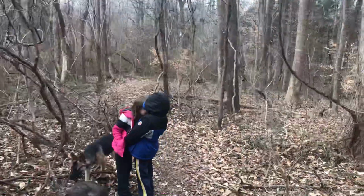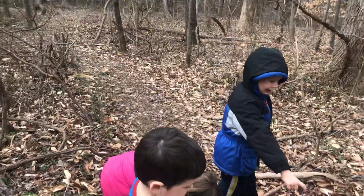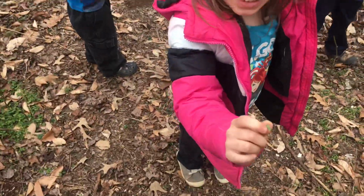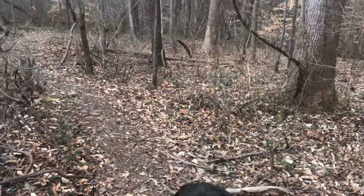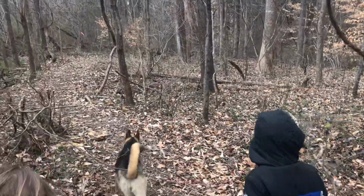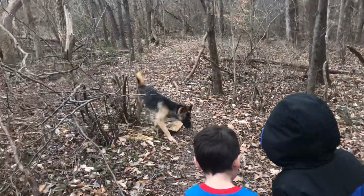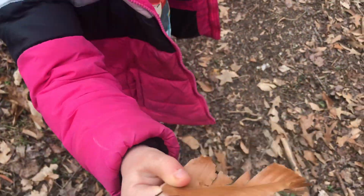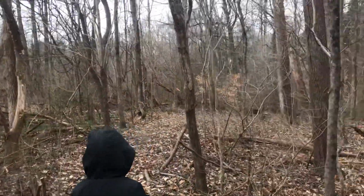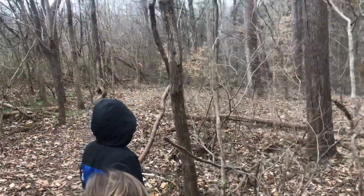Okay, I want somebody to find a green leaf. Green one. Wow. Okay. Good job. All right, somebody find something orange. This orange? Nope. This orange? Sort of, it's more brown. Let's look for something orange. I see something that's very orange. You don't normally see it in the woods. So you'll find it, just keep going.